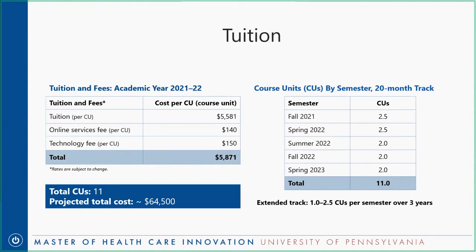For the upcoming academic year, 2021 to 22, we're expecting the rate to be $5,871 per 1 CU. So with 11 CUs total, the ballpark estimate for total cost of the entire degree is around $64,500 for the whole program. And of course, rates are always subject to change, but we'll keep you updated on that if anything does change.